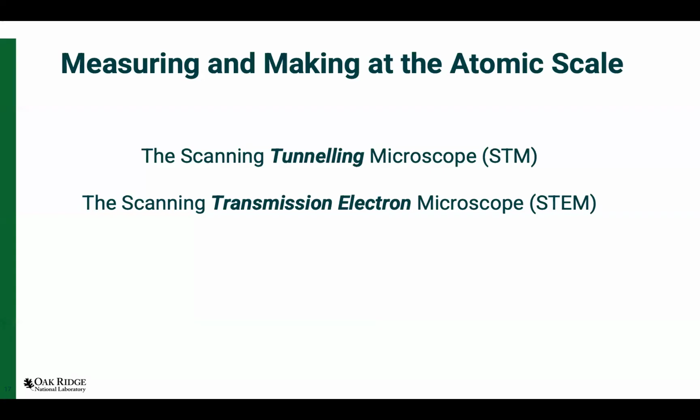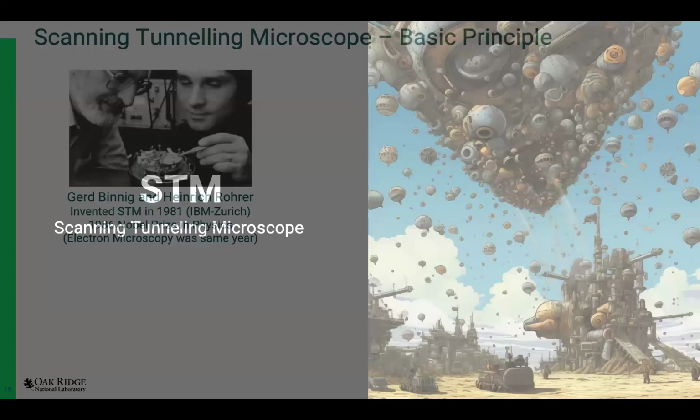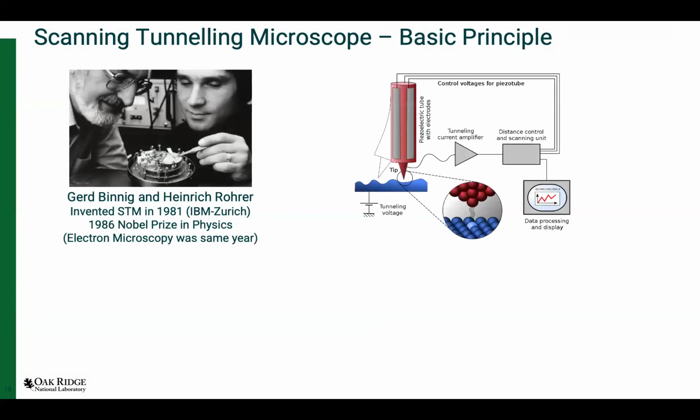And we have some tools that might pave the way for doing that. And that is the scanning tunneling microscope and the scanning transmission electron microscope. These are both kinds of microscopes that allow you to look at atoms at their actual scale and in some cases manipulate them. So a little picture of an STM, where essentially the concept is you've got a really sharp tip and you can send electrons back and forth across that. That's a little bit of the history.